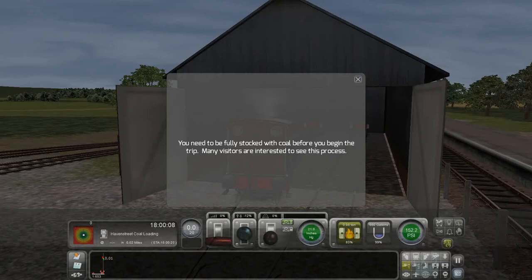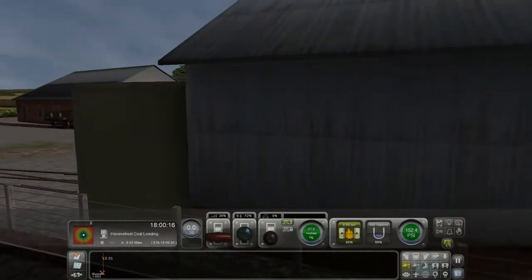You need to be fully stocked with coal before you begin the trip. Many visitors are interested to see this process. Sorry about that.